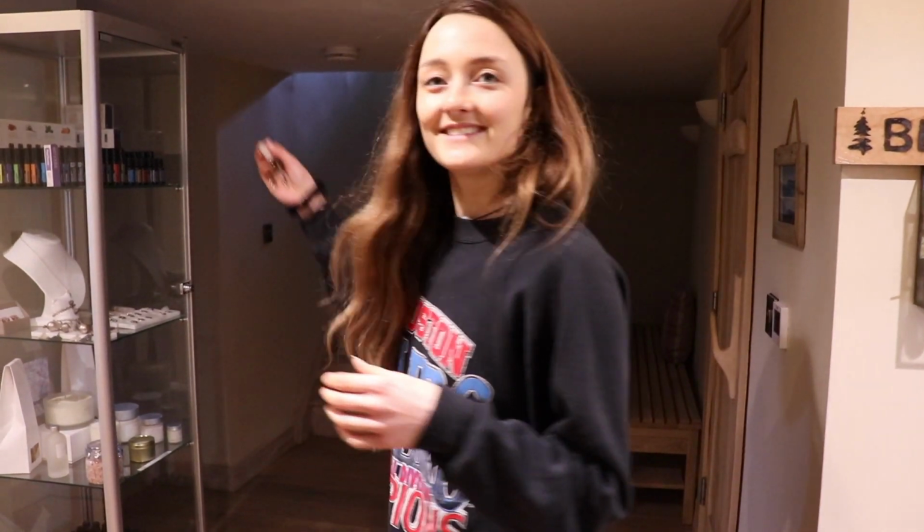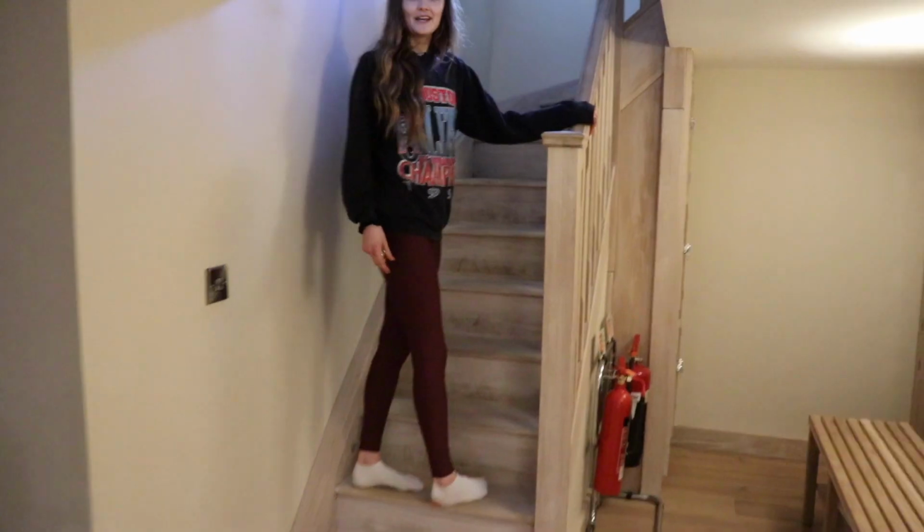And leading off from reception is treatment rooms, because you can also have massages, obviously not with me, and you can go in the sauna, which is just down here. So I won't show you all the bedrooms, but I will show you my favourite one.